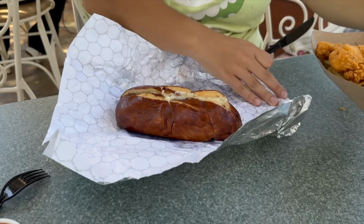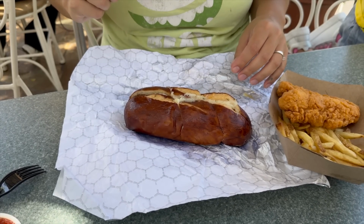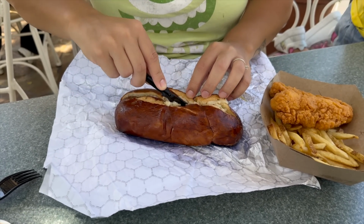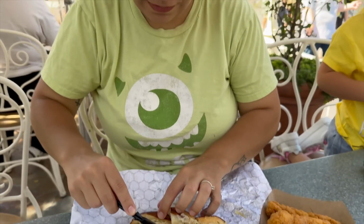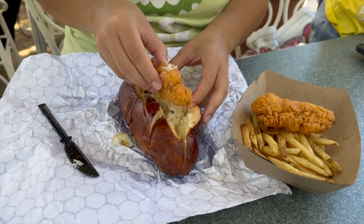Our first step for this Disneyland food hack is getting that garlic cheesy bread. We're gonna go ahead and cut it. And we know some of you guys have said to do the skewer. We feel like that is overrated now. I'm not a fan of the skewers, honestly. I'm more intrigued by this option. And our next step is putting in a chicken tender.